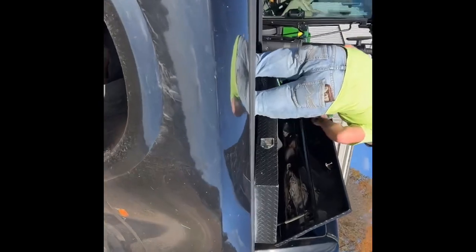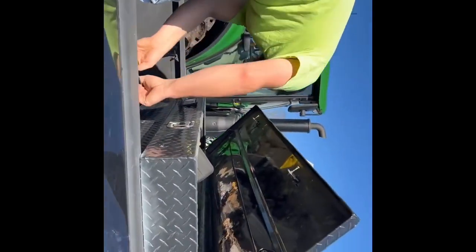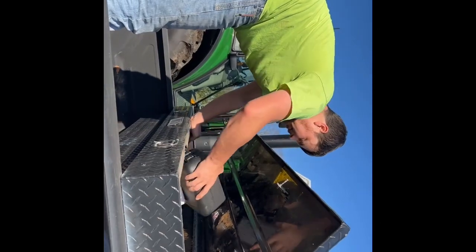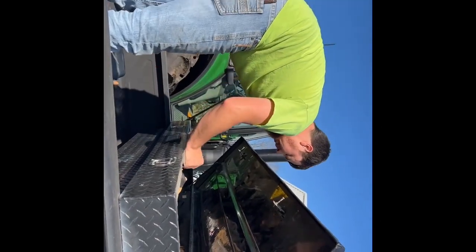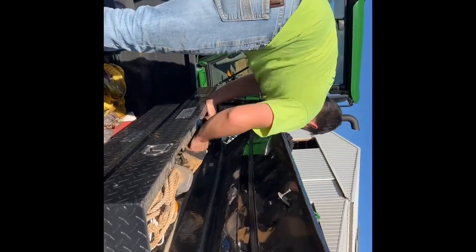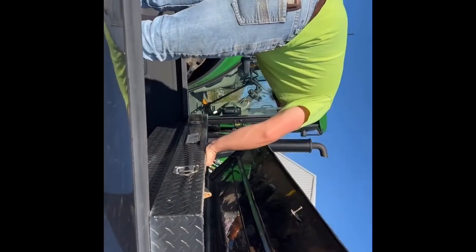What are you looking for? Honestly, I need to go to the house and grab my 3/4 inch drive set. We'll do it. Because this is going to be too tight for all the smaller tools.